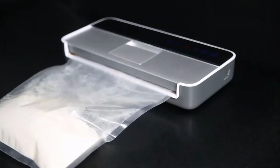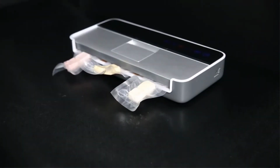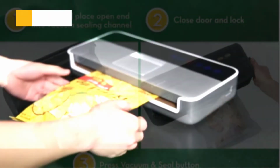Stretch your dollar. Food preserved with the FoodSaver system and stored in the freezer can last up to 3 years, rather than 6 months, and it will still taste as fresh as the day you sealed it. And prepped-ahead meals and leftovers stored in the fridge can still be enjoyed weeks later.